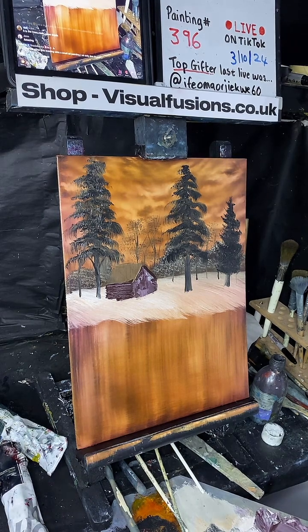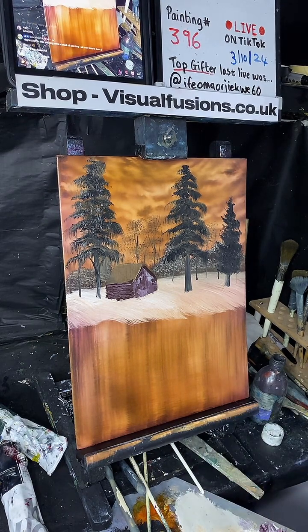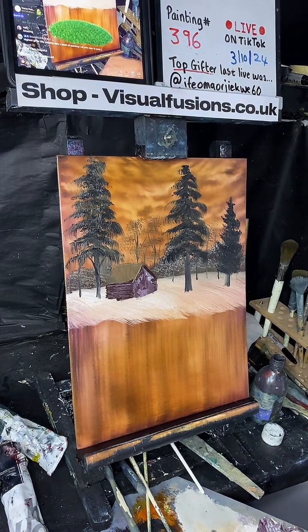Try not to get too much colour into it, maybe just a hint of the yellow. I can scrape a little tiny bit off over there. Okay, let me just have a look at this colour.